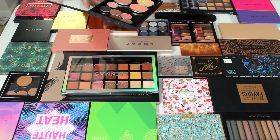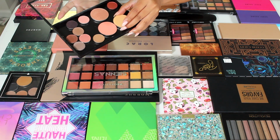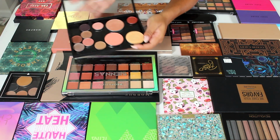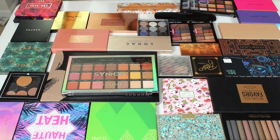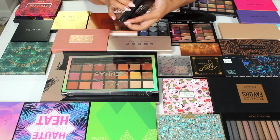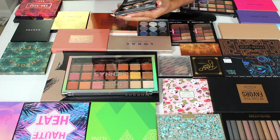Yeah, I think these are MAC shades. Yeah, these are all MAC shades in this palette, so I'm definitely gonna keep this palette. These are some of my favorite MAC shades I have in here, so we're keeping that. Then I have this small tiny Z palette, and this I got from BoxyCharm, but this just has some more random shadows and shades.